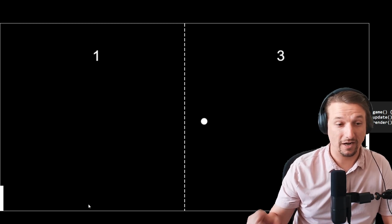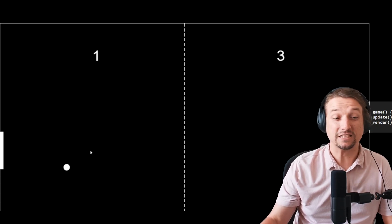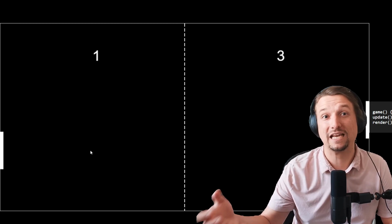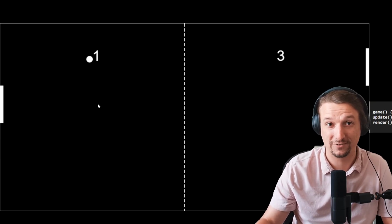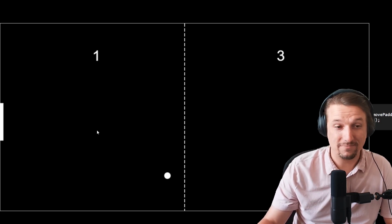Remember that project-based learning is the way to go. You'll be so much more inspired, especially when it comes to programming, because you can almost make anything that comes to your imagination these days, especially with the tools we have at our disposal now. So, hey, have a great time and keep learning.